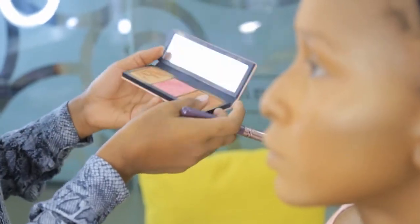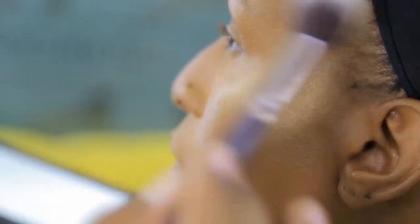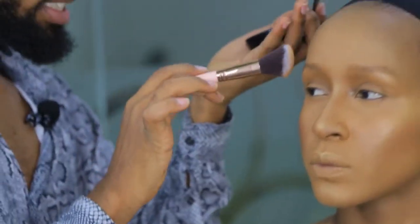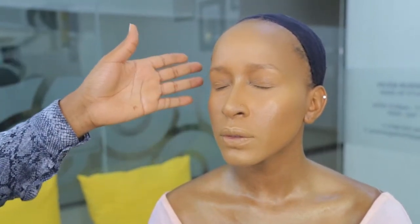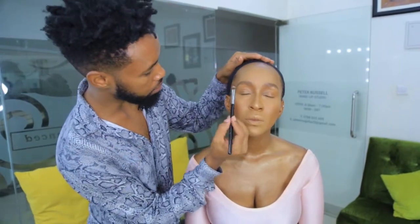With my highlighter as usual from MAC, I'm going to be adding on to the points where I put my highlight earlier. Using Deep Olive NYX, stay matte but not flat. We are going to set her face wholesomely because that's the look that we are going for. So we're going back in with the same concealers that we used, Toffee and Pure Beige.